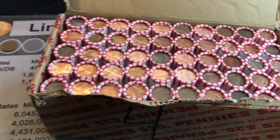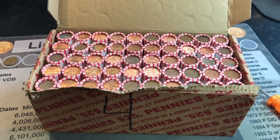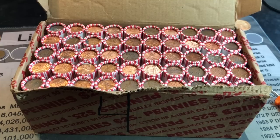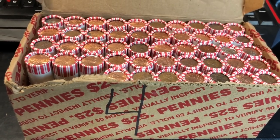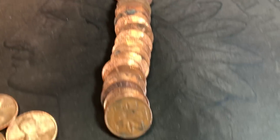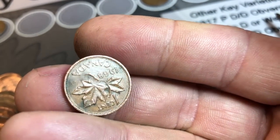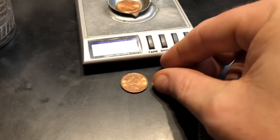Let me push it back. We'll get on top of roll 51 first and see when and if we get our 10th wheat cent of the hunt. I sound pretty optimistic. Let's see what happens. Roll number 3 of box 2, or 53 out of 100 for the 2 boxes. And we've got a Canadian, and I think I saw a 1958. No, 1968, so it's not going to even be a young head. But second Canadian of the boxes, and we'll take that.